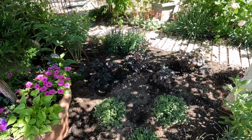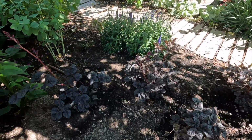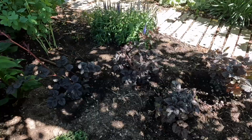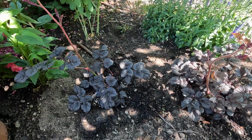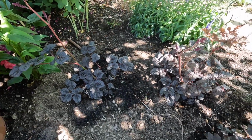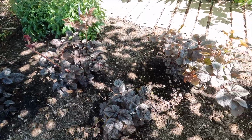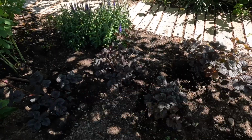So as I was thinking about what I wanted to add into this area right here, I got to thinking it might be good to use some things that can handle that. So anyway, we ended up with 5 in here. I know it's kind of hard to see because they're such a dark leaf color. They need to bulk up a little bit and kind of cover some of the soil. But I was able to fit 5 in this space. So 1, 2, 3, 4, and 5.